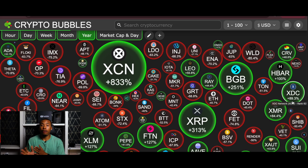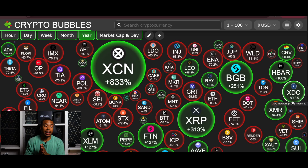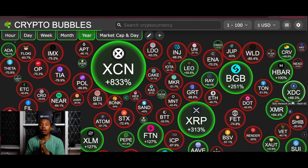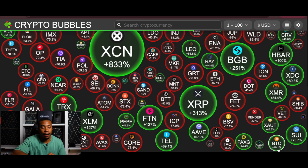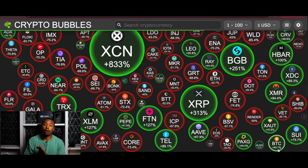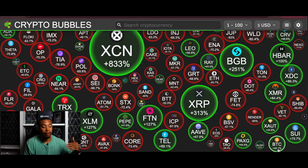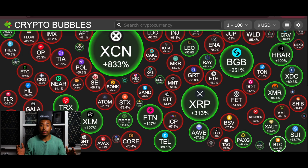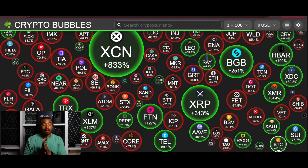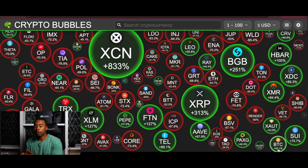Here's the thing. It doesn't matter if your favorite is Bitcoin or XRP or XLM, XEN. The key here, as you can see, is holding them long term. Even if we look at Bitcoin, Bitcoin is only up 40% on the year. But when you look at these altcoins, they have a lot more return than Bitcoin does. And we know Bitcoin is the favorite, but again, I'm 50% in, 50% out of Bitcoin.